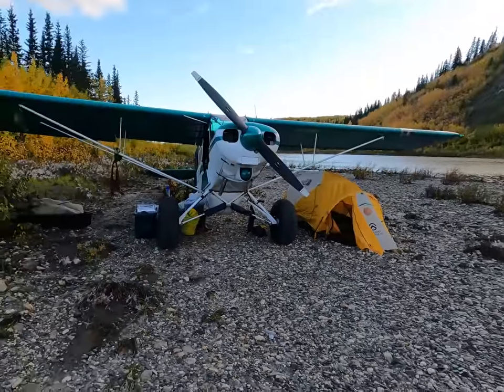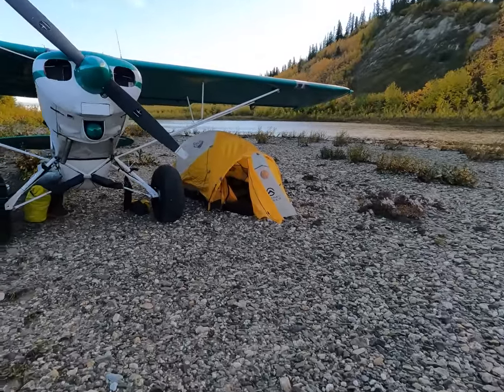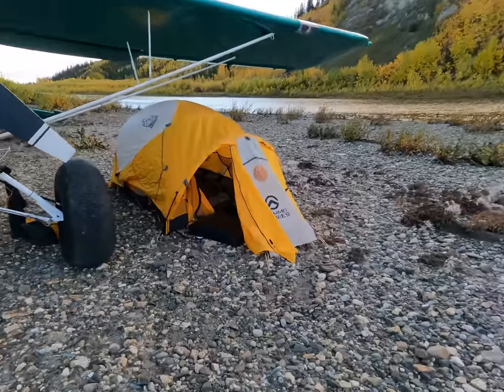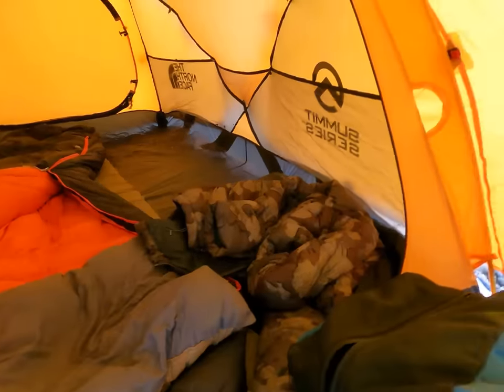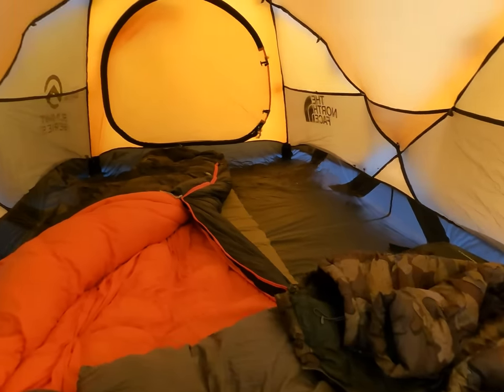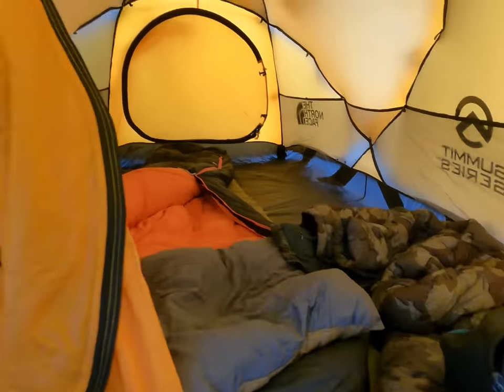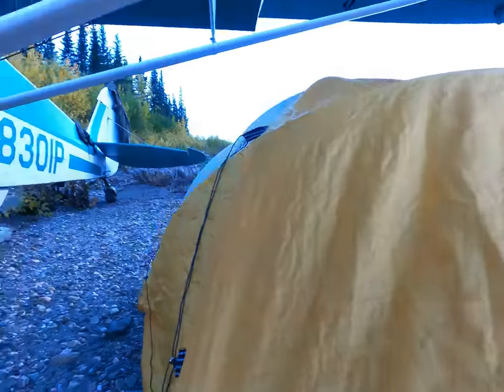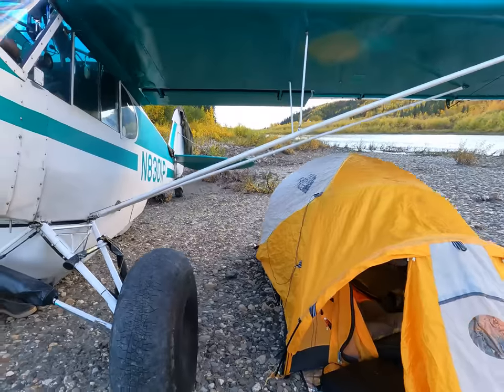All right. Got the tent set up. Should be pretty comfortable. A little rocky, but I used the seats of the plane. I think we'll be all right in there. Had some dinner.